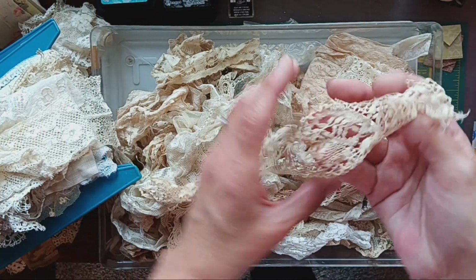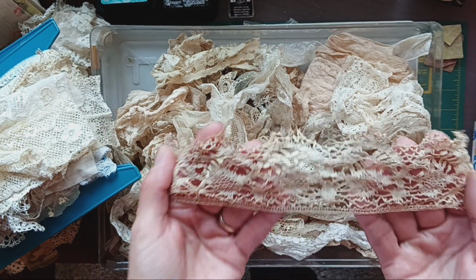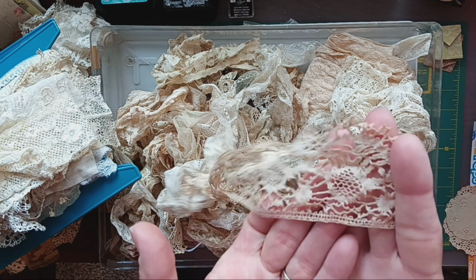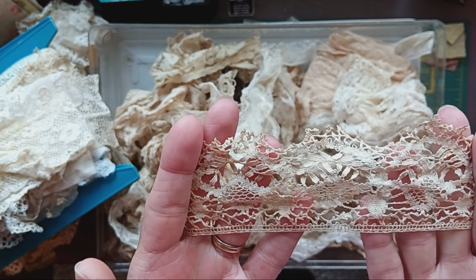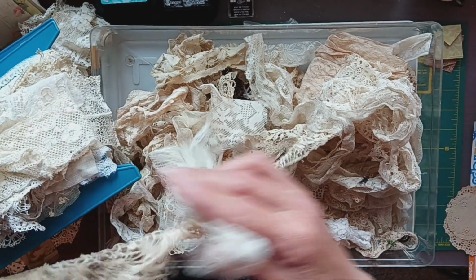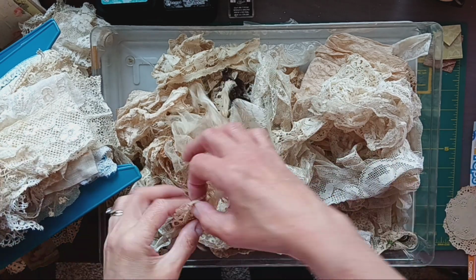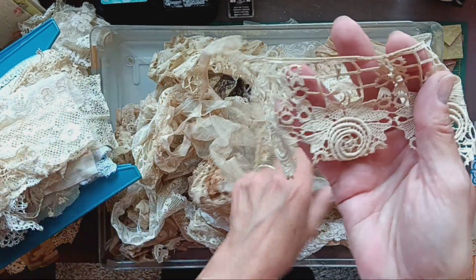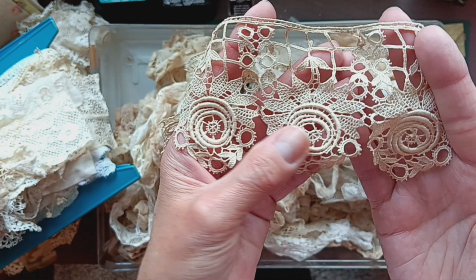This one's falling apart too. Can't tell if it's been cut up or is it just falling apart. I'm trying to lay it flat. Oh, wow. My goodness, that is so incredibly beautiful.